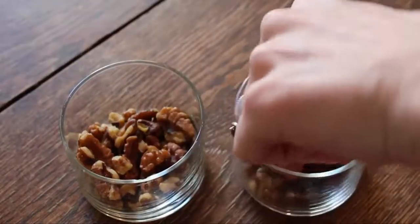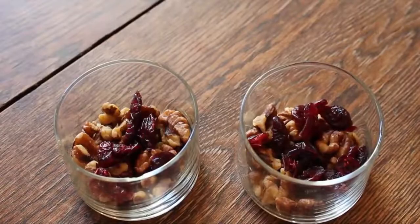Then for an afternoon snack, I like to have some sort of a nut and a dried fruit, and typically I'll have cheese with this as well, like a cubed cheese.